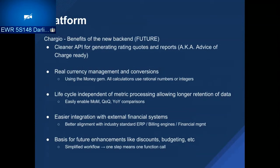Also, because we'll be storing the data that builds the reports in tables in the database, it'll allow for comparisons like month over month, quarter to quarter, year over year, because all that stuff will be there, as long as it's not purged. And it's only the stuff that's needed for the chargeback reports, no more, no less. And then we'll be able to integrate with external financial systems, which is one of the future requirements. And also, it's the basis for more enhancements, like being able to do discounts and budgeting as well.